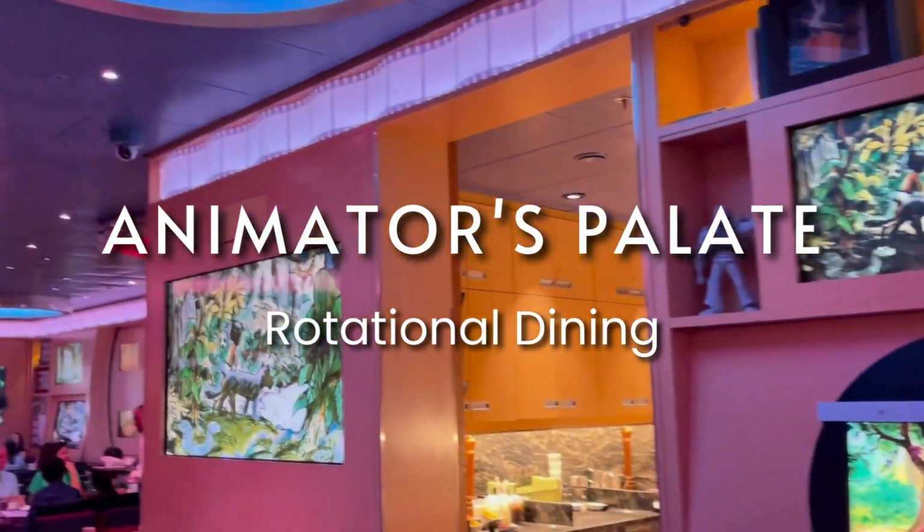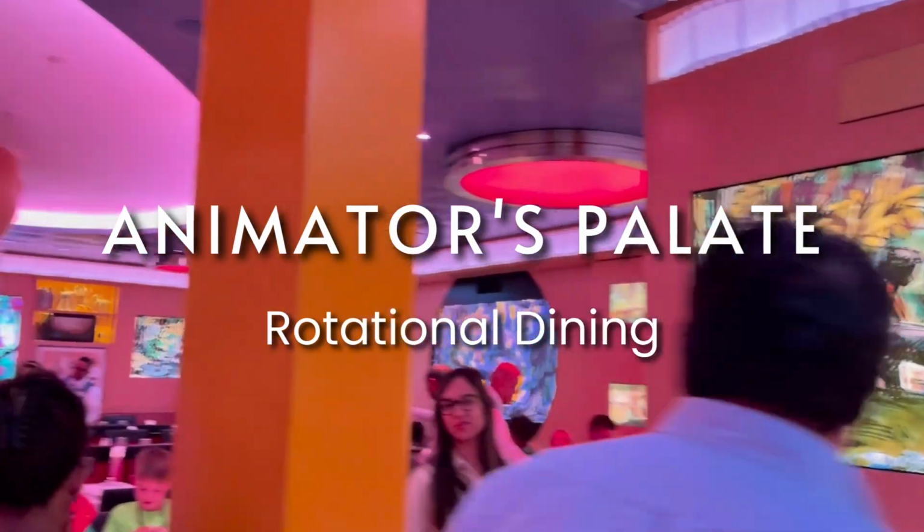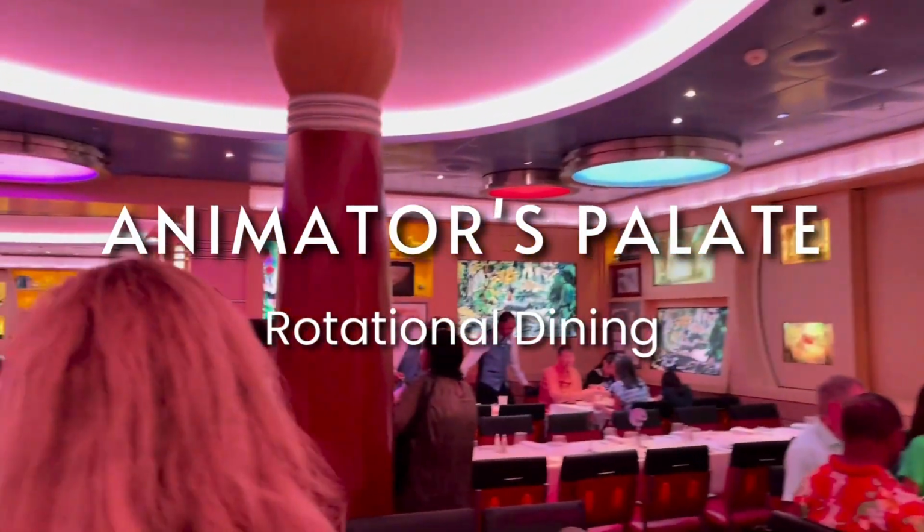We enjoyed our last dinner on the ship at Animator's Palate, and we were excited to see that we had all new decorations and a new menu to enjoy since we were also here on day 2 of our cruise.